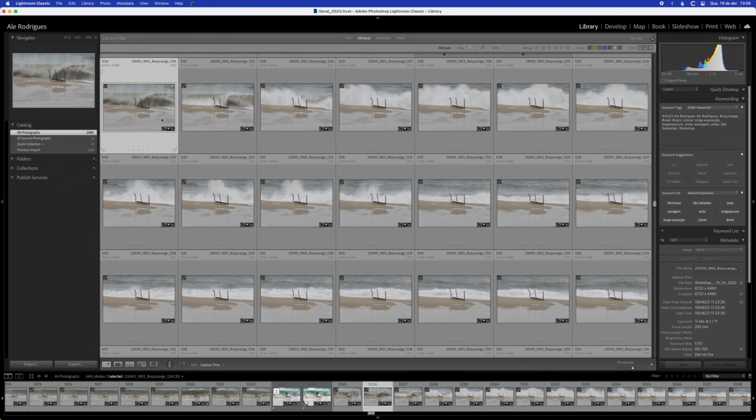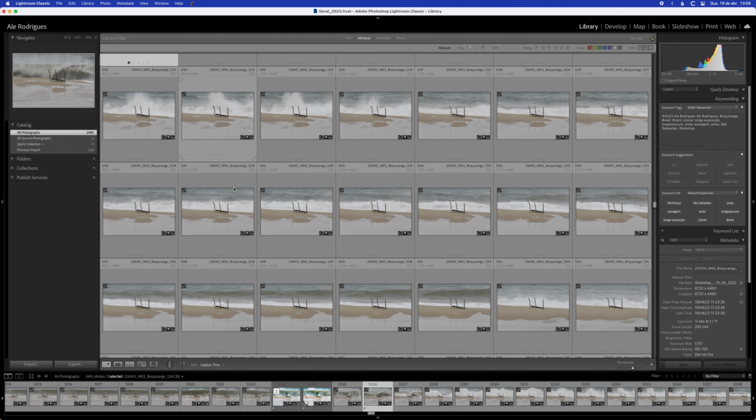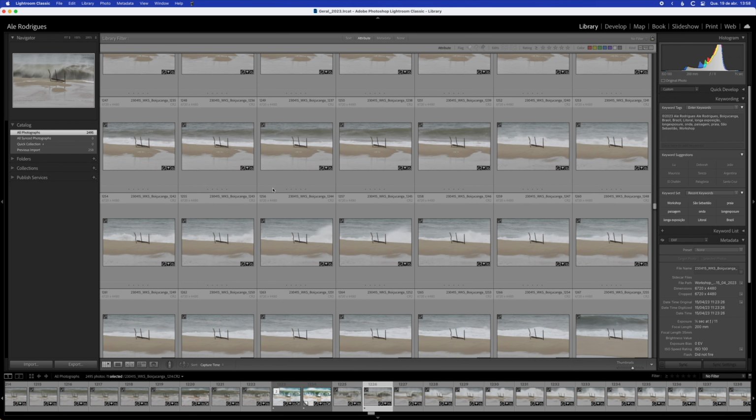After importing all my photos into Lightroom, I start the curating process. So I start selecting the best photos from that session and I rate them with 1 star. But I don't delete the rejected photos yet.